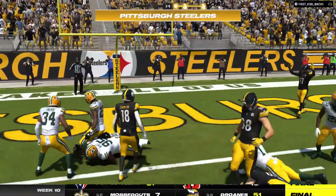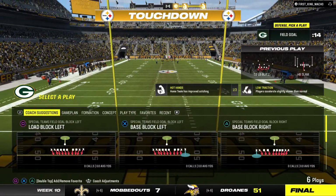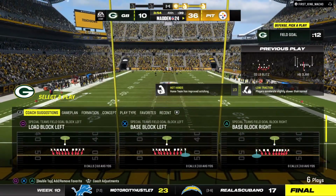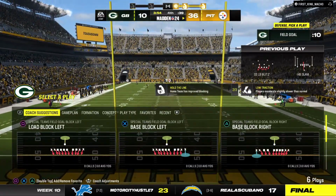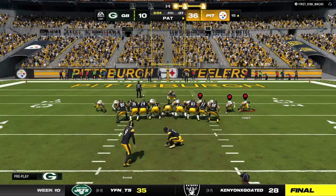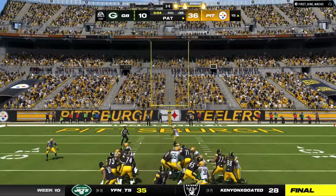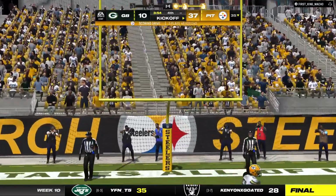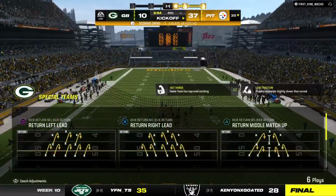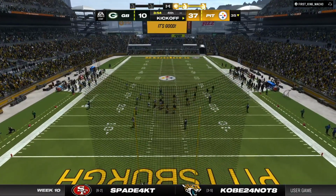And he's going to take it in for a Steeler touchdown. Najee Harris with his 6th rushing touchdown on the year, as his guys are able to push that lead out a bit further. Boswell for the extra point. And that stretches the lead to 27. Makes the score Steelers 37, Packers 10.